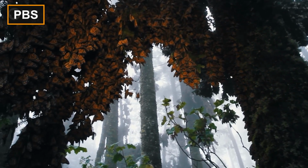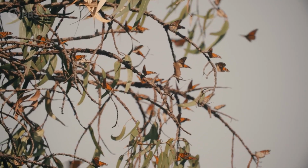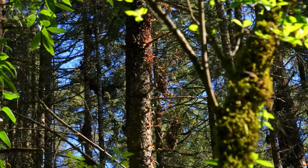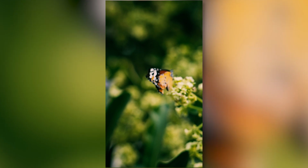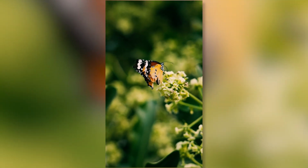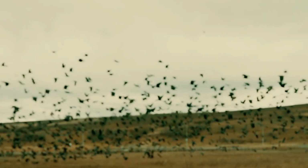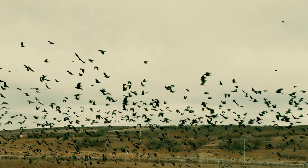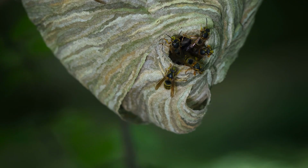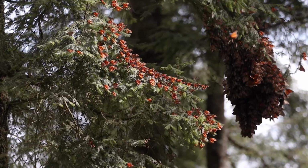This dietary shift plays a crucial role in pollination, as they inadvertently transfer pollen from one plant to another in their quest for nectar. But the monarch's role in our ecosystem extends beyond pollination. They also serve as an important food source for a variety of birds and insects, despite their toxicity. Certain predators have evolved to tolerate their toxins. Even their migratory patterns have implications for the environment.